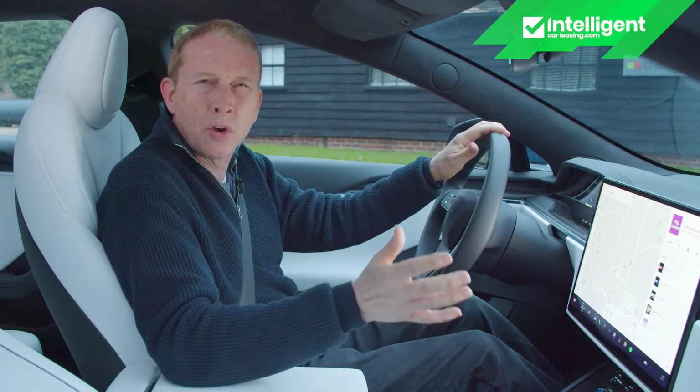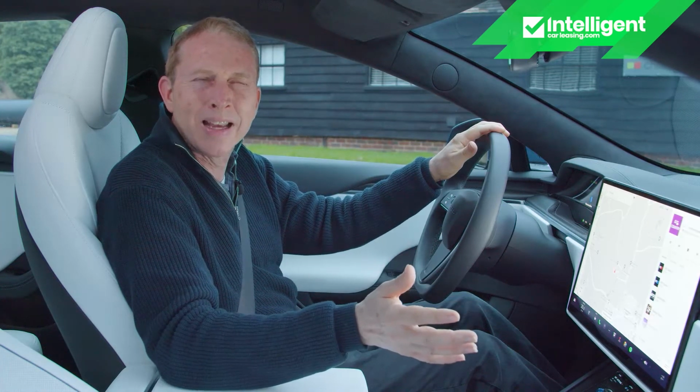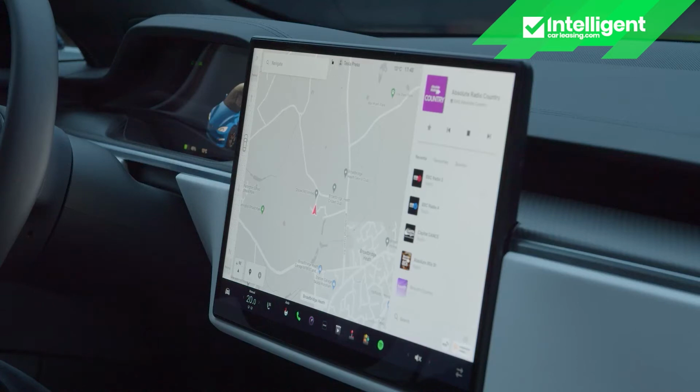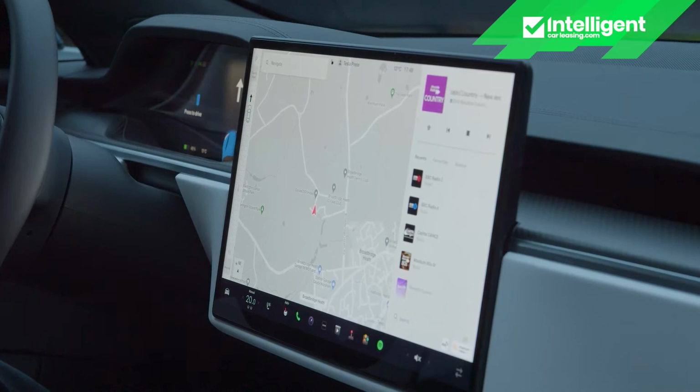Instead, Model S software decides what direction you want to travel in, or you can override that electronic decision via the touchscreen. Now get to grips with all of this and you're ready. But for what?